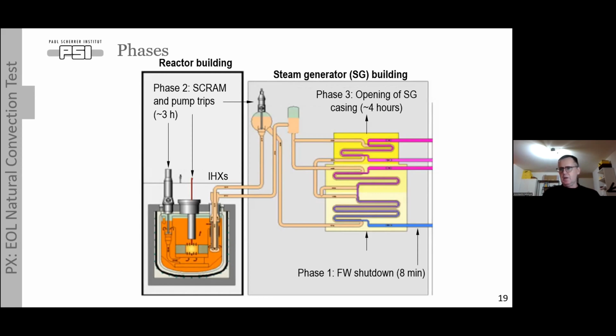loss of heat sink. Yeah, it resulted in an increase of the inlet primary temperature at the core inlet, and it was 8 minutes before the scram. So we have 8 minutes of data for unprotected loss of heat sink. Then after 8 minutes, scram operated and the primary pumps stopped, and the secondary pumps strongly reduced the rotational speed. So now this unprotected loss of heat sink becomes protected loss of flow.